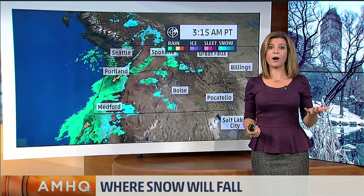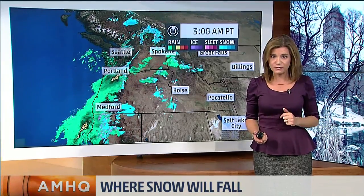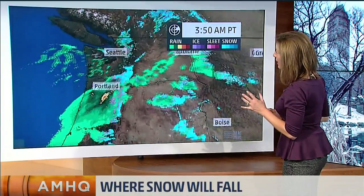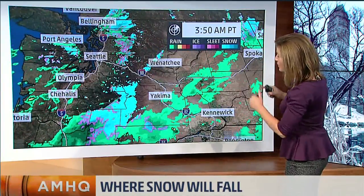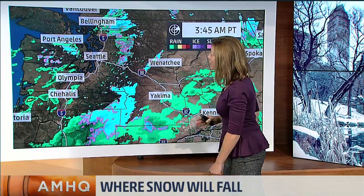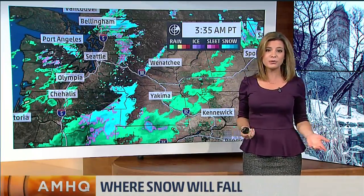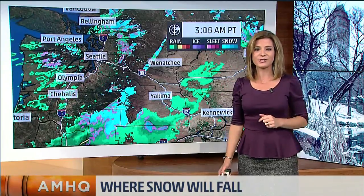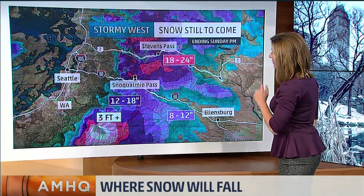So even Snoqualmie Pass right now, you are at 34 degrees and your road is bare and wet. The road surface is fine for travel right now. That will change as we get a little more cold air working in. So expecting that on 90, temperatures drop below freezing. Right now, Stevens Pass on US 2, we do have snow and the temperature 31 degrees and the road conditions are snow-packed and slippery. So be careful traveling there.